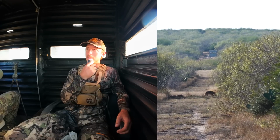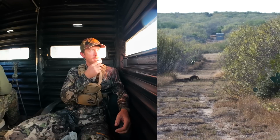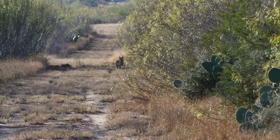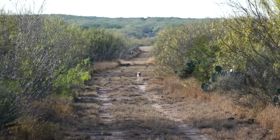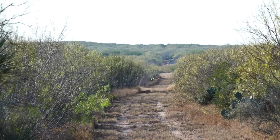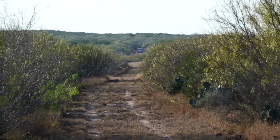I don't want to screw up the deer hunt for Dad, but this coyote is literally sitting down, like taking a dump or something right here. There's another one in the brush off to the left. Look at this thing. It just went in the brush. I hope he doesn't come back to haunt us later. Oh, it's dead still. It feels like it's 90 degrees.